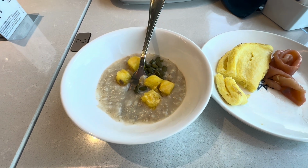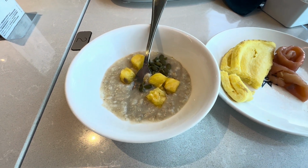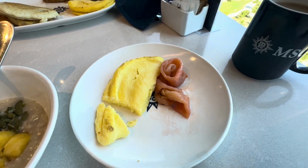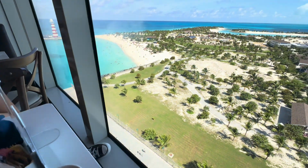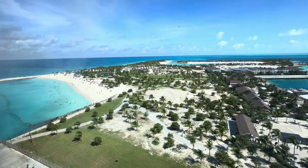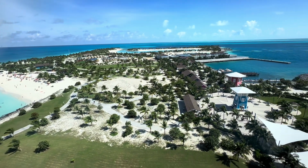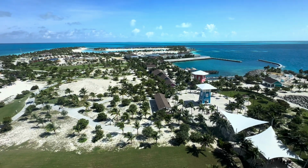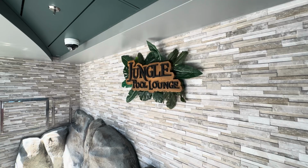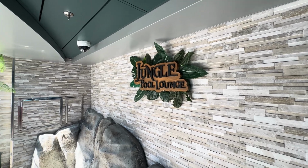I did get the oatmeal with some pineapple and pumpkin seeds on there. I have some eggs and smoked salmon to go with my coffee. And this amazing island view table. And my breakfast companion.